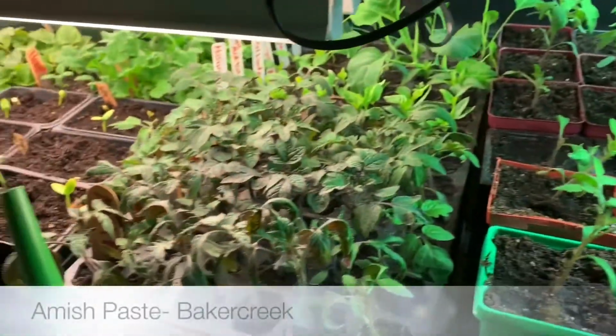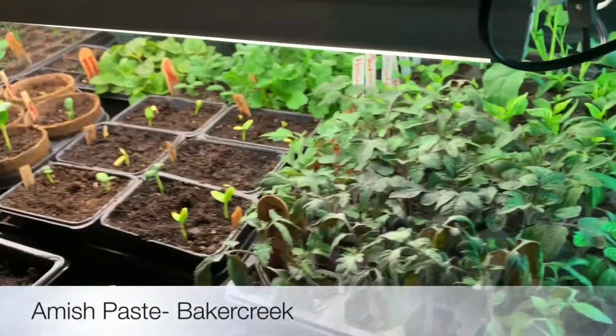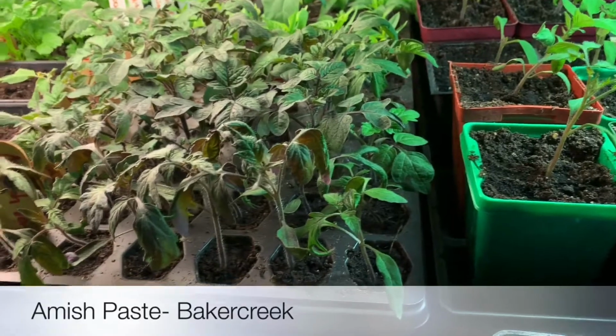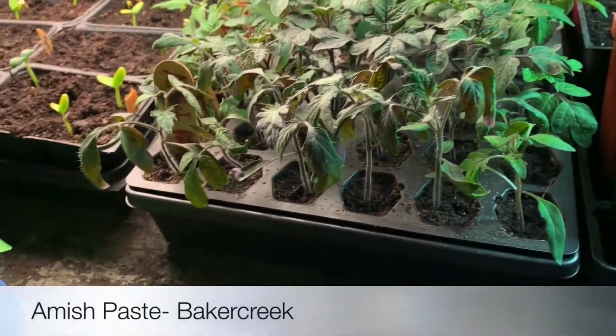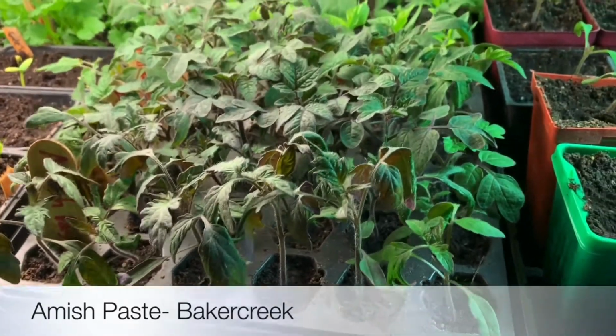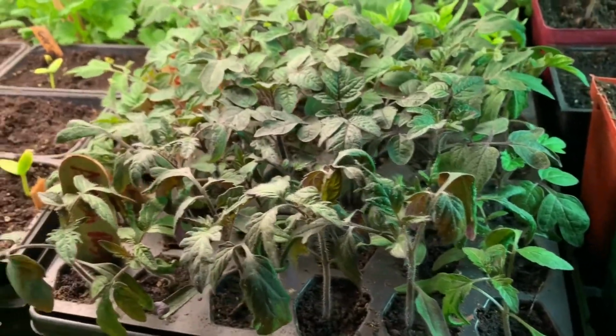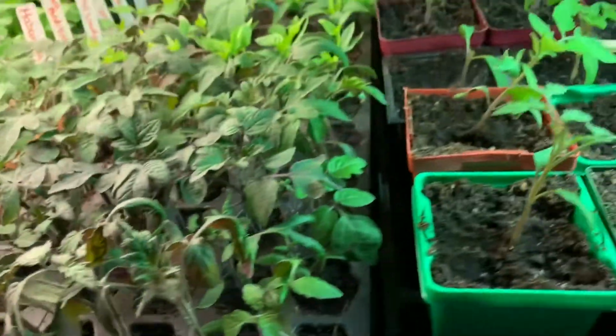Yeah, this is Amish paste. And word on the street is Amish paste is a very fickle tomato plant. But it's so good for canning, so we're having issues with that too. We got curly leaves, we got just a bunch of issues with that as well.